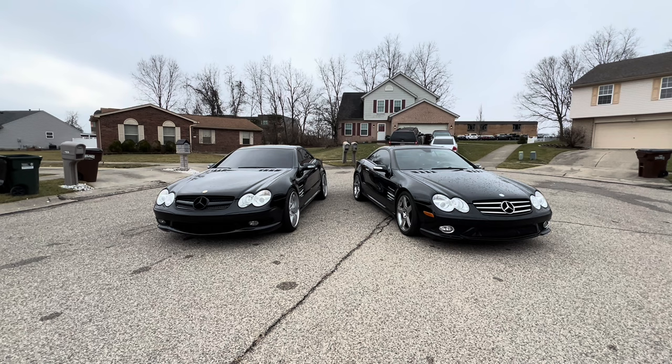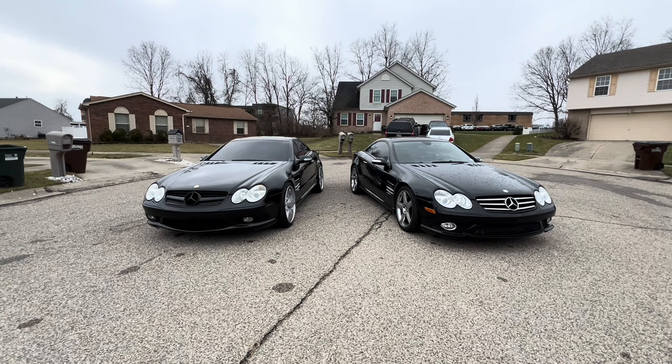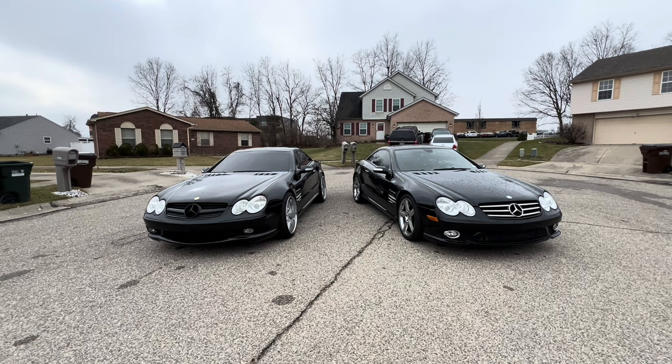These SLs, you're starting to see them on the side of the roads more often. Not really on the side of the roads, just a figure of speech. But you're seeing them left at shops. You're seeing them on the market for sale for cheap. You're seeing them being disassembled. I mean, guys, let's save these cars, man. They're so worth it. Enjoy your SL, guys. Let's keep them on the road.